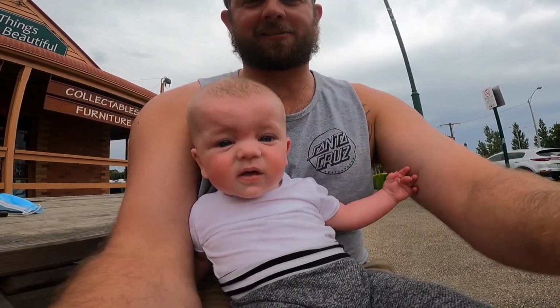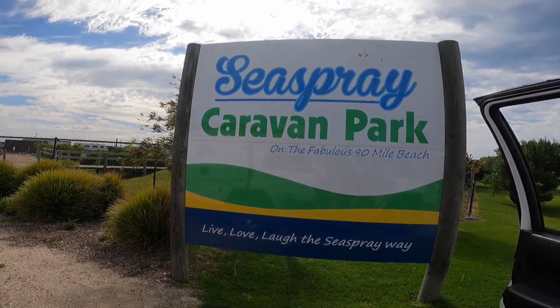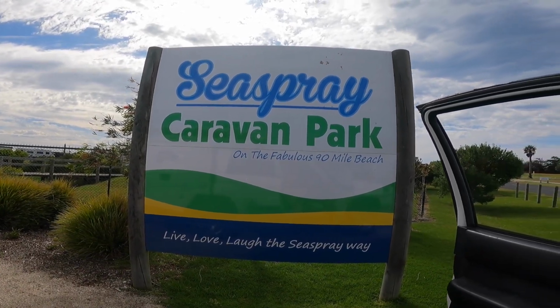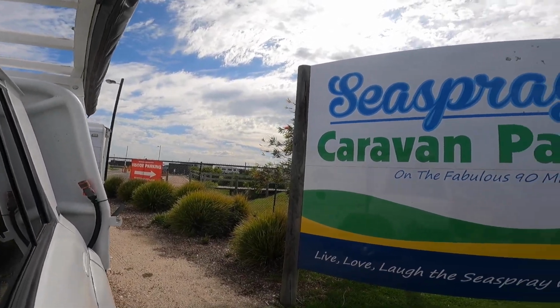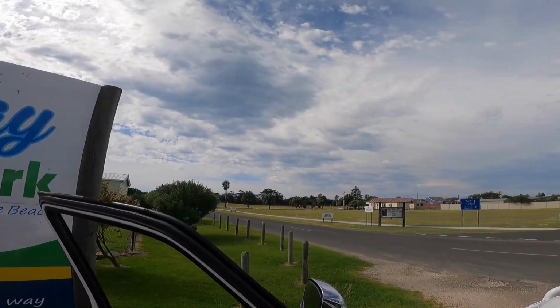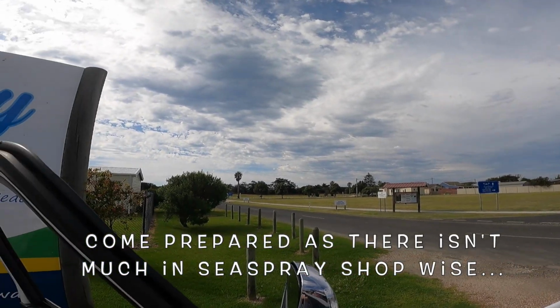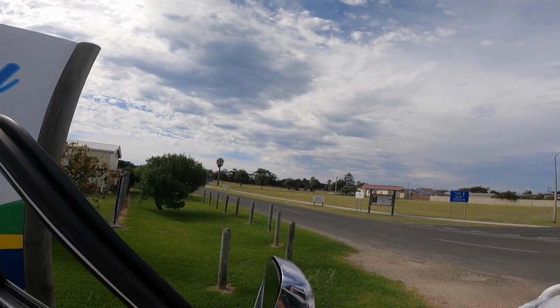So we just pulled into the Seaspray Caravan Park, which is just along 90 Mile Beach. And we're going to be staying here for around 4 days, hopefully. We'll do a little bit of fishing. As you can see, this is the main town of Seaspray. And just up that road there is access to the beach. So you're only about 30 seconds from it.